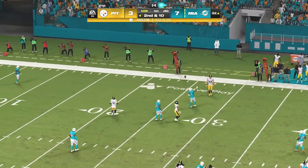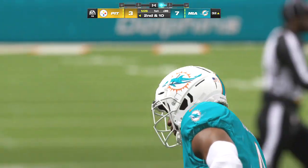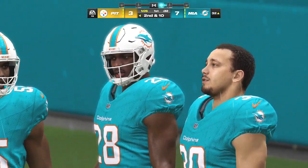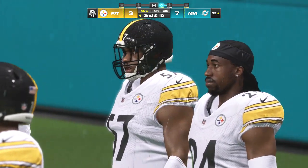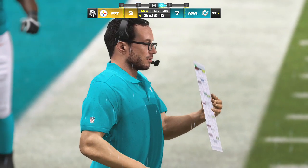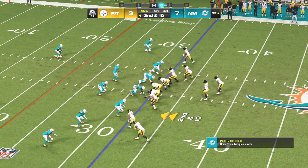Wilson. And this one incomplete. Threw it down at the feet of his receiver. So another incompletion there. He's hitting on fewer than half his pass attempts in this one, and that is not a winning formula. Yeah, so let's make sure we give a little bit of credit to the defense here. They've given him a lot to think about, a lot of different looks, and he seems a little bit confused trying to complete passes.